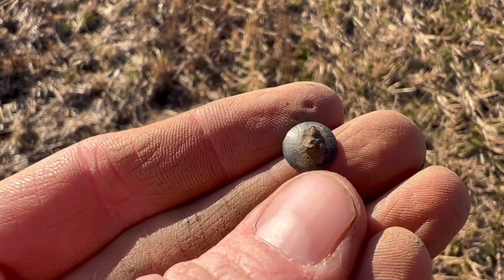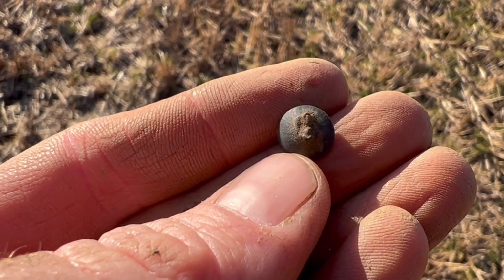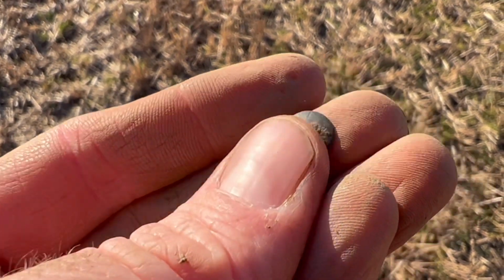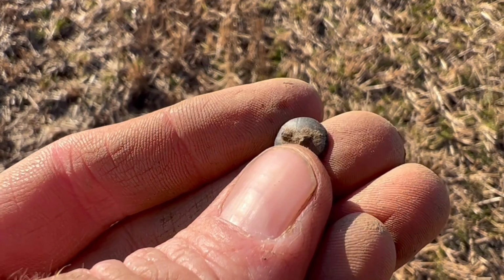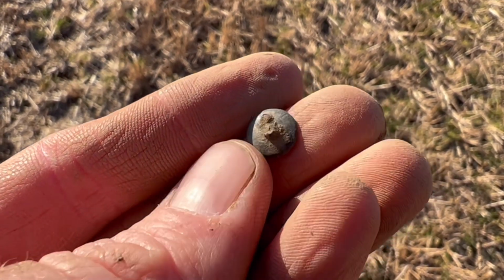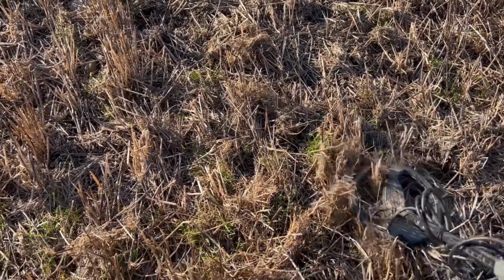It's the back of a button. It's got a kind of swirly design by the looks of it on the back, and the front bit's completely missing. Date wise, probably going to be sometime 18, maybe into the early 1900s. Oh well. It's a bit of a dodgy signal, but sometimes these Roman coins can be.